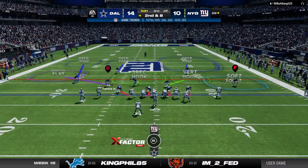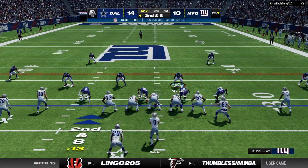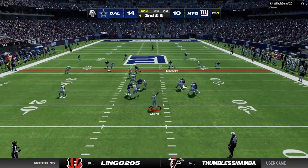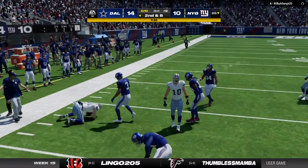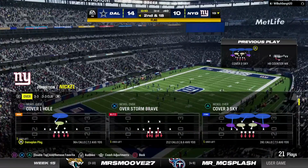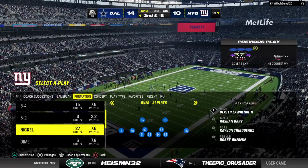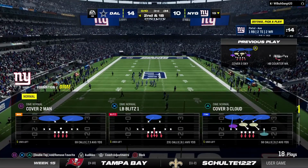Got it here at the 29 on 2nd and 8. Looking to throw. The short one there taken in by Ferguson. And they're able to get this one across the 35. That hold coming from the left side of the line. Hands got caught in the cookie jar on that one, and the flag came out. Penalty against them.